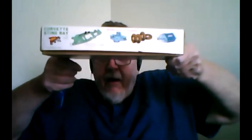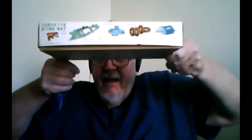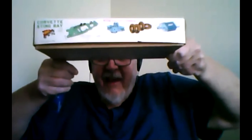I'll turn it back around the other way. You can see a picture of what the chassis looks like. It's actually a hinge drop arm. Pull it back a wee bit. Perfect. Oh, look at that. Wow.